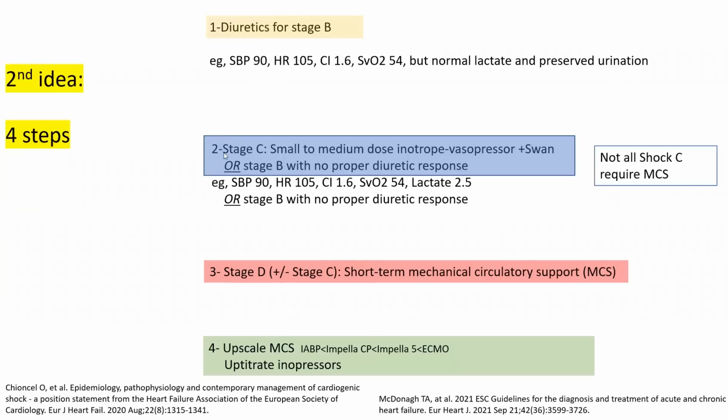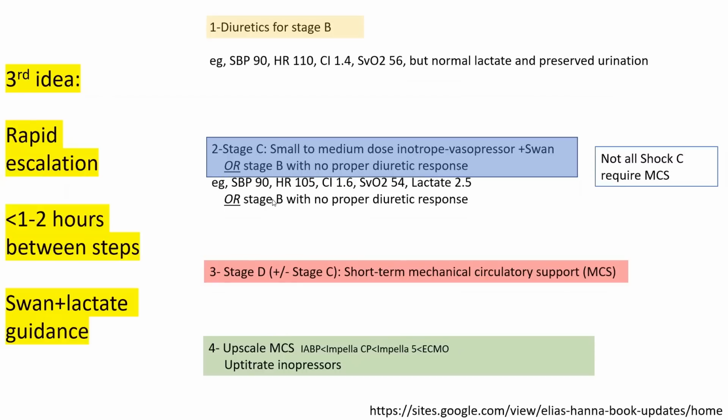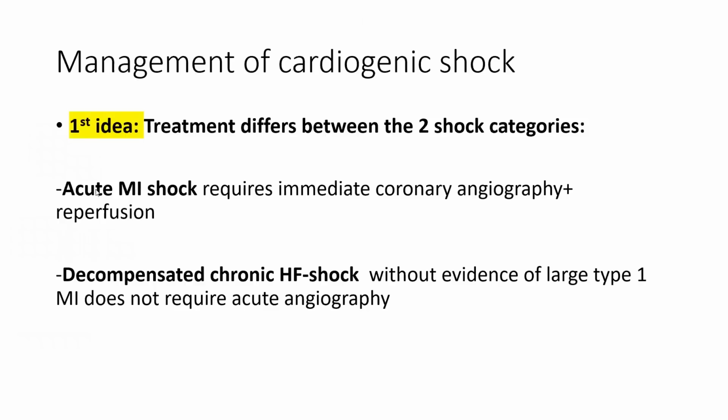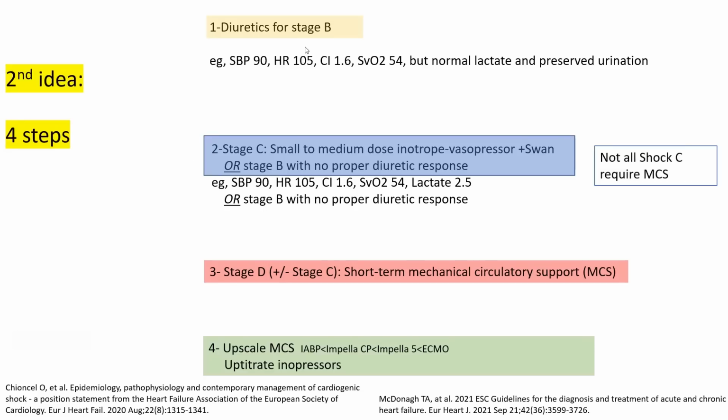Not all shock, stage C, early shock, needs mechanical circulatory support. If you're responsive to small ino-vasopressor dose, there's no evidence that mechanical circulatory support will provide any benefit to those patients. Okay? The third idea: so I mentioned the first idea, revascularization for acute MI shock. The second idea is that you progress in 4 steps.